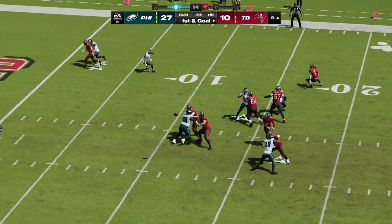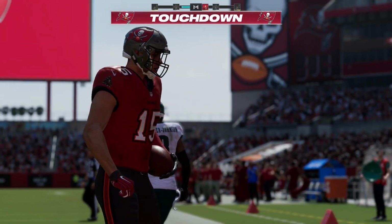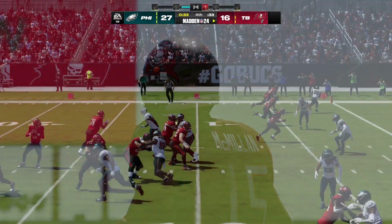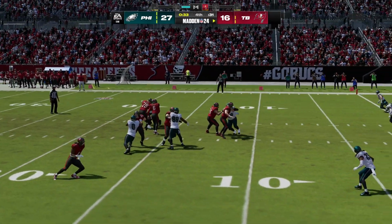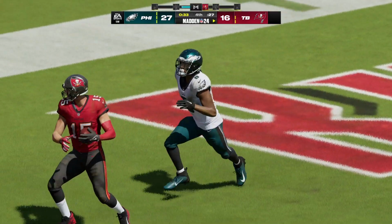Going to the air again with Mayfield. And he's got it. Caught in the end zone. Touchdown, Tampa Bay. A 9-yard touchdown grab. And the Buccaneers have got it back to a 2-score game here in the 4th.